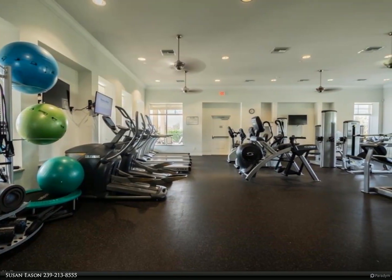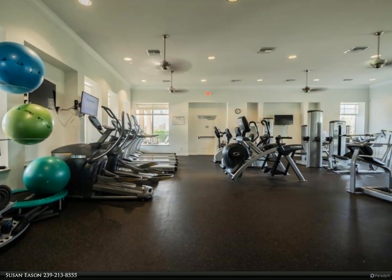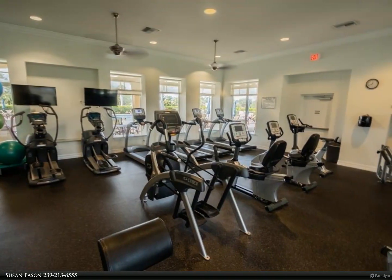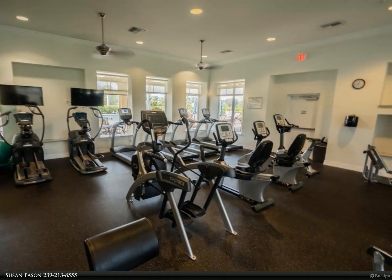This is a very active adult community with loads of social activities, and River Hall Country Club is just down the street, where you can pay as you play golf or enjoy a night out with friends and neighbors for dinner or drinks.